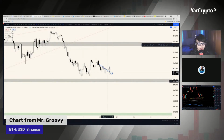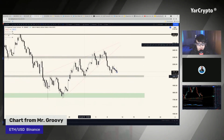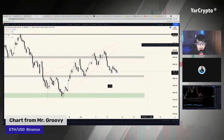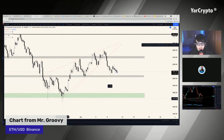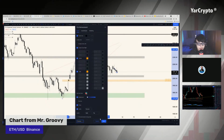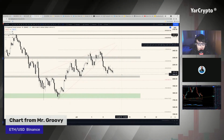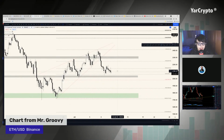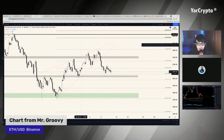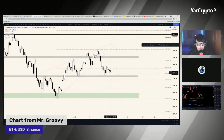I have my support line here on Ethereum. I think the most important one for me, at least, is the 2K level here. We had a lot of touches in the past, and if we make a retracement all the way from the bottom here, all the way up, then we are kind of in the middle of some fib levels here, the 50% and the 38.2. So Ethereum also is a little bit hard to actually know what's going on, but we have our support lines here, and we're trading in the middle right now.